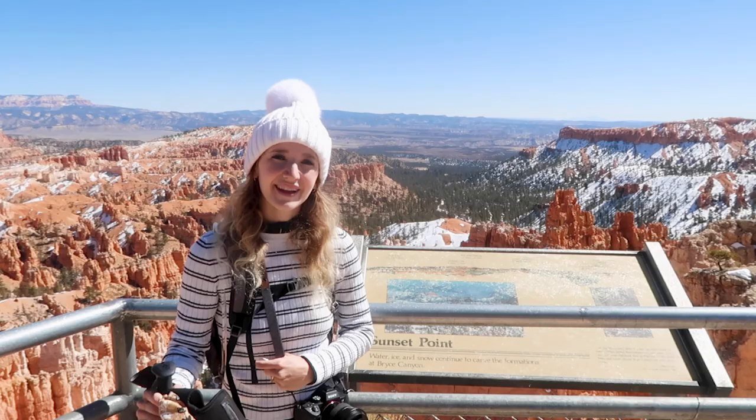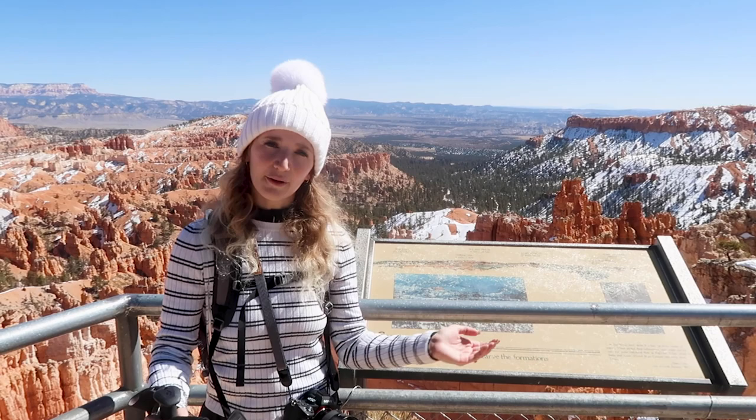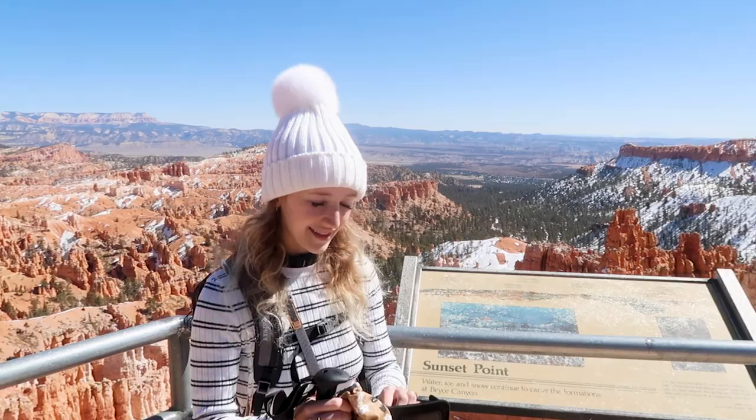Okay, we finished our hike and we are at Sunset Point. It started at Sunrise Point and now we're gonna walk back over there. So, that was an awesome hike. Definitely recommend. Get there early though. Yeah, it's getting crowded.